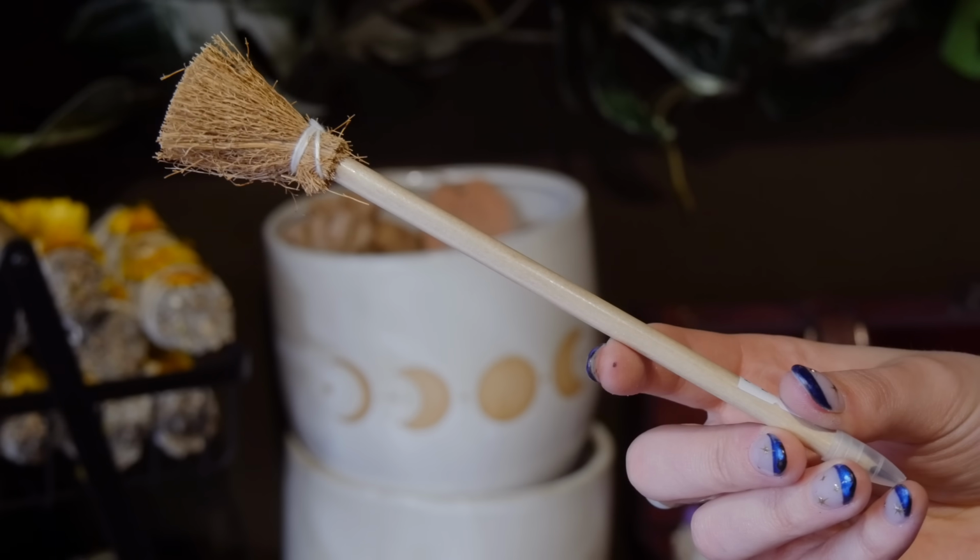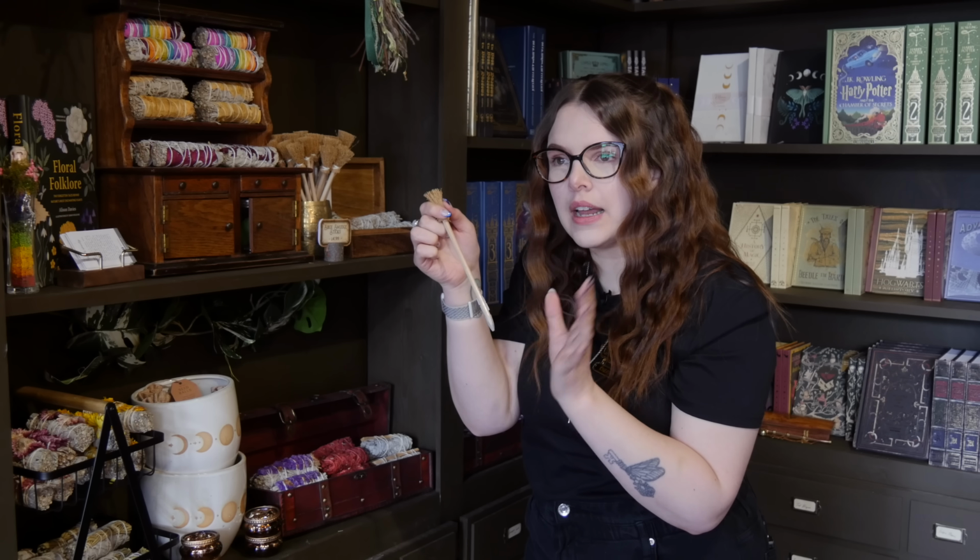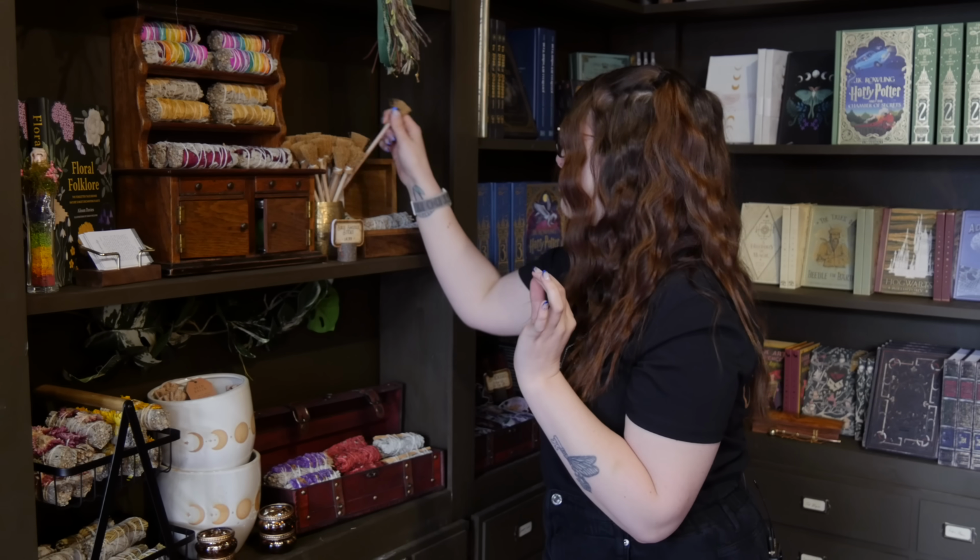These are so cute, by the way. These are little pencils, but they're broomsticks, and I couldn't tell you another pen or pencil that I'd want in my collection or on my desk more than this. It's so sweet. It's like a little witch is going to go and fly on her broom.